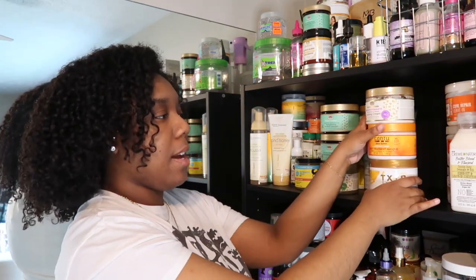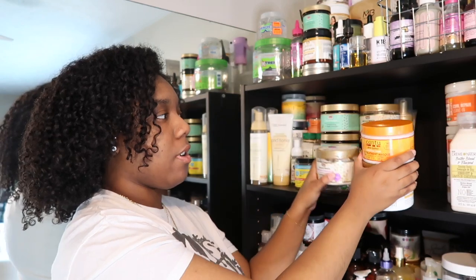Pulling from the back here, I have 2 more products from Cantu. I have the Texture by Cantu. This is the mask from them. It is 14 ounces. And then I do have the original Cantu mask. I bought this for experimental purposes, but I haven't tried it yet. So this is the original deep treatment mask. And then back there with that product, I do have the African Pride Moisture Miracle Curling Cream.